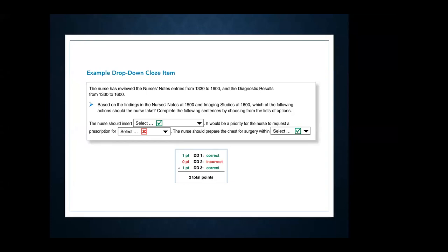Okay, someone said, I didn't get that question. Will the scoring method be put on each question?